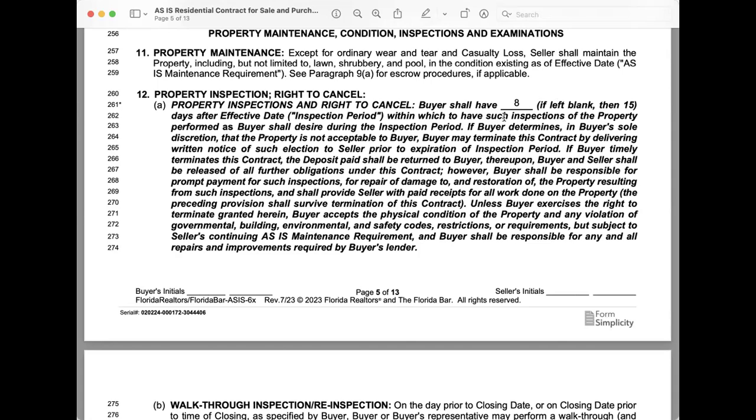It says here, 8 days from inspection period within to have such inspections of the property performed as buyer shall desire during the inspection period. If a buyer determines in buyer's sole discretion that the property is not acceptable to buyer, may terminate this contract by delivering written notice of such election to seller prior to expiration of the inspection period. So let's stop right there. All right. At buyer's sole discretion.